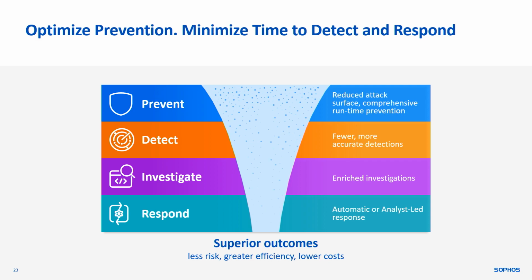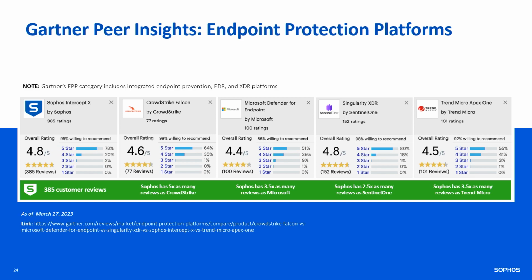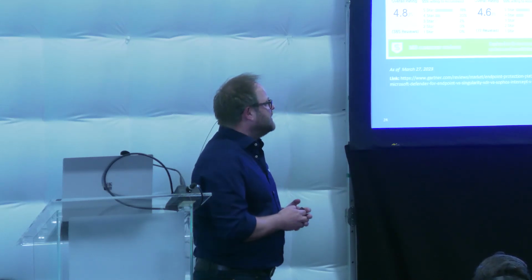So with our platform you get less telemetry, but more enriched telemetry that matters, so you don't have to chase potential false alarms, and you have enriched investigations that you can supply to management, and a better picture of what happened and what has been prevented. It's not just Gartner that says this. Gartner talks with our customers, and our customers are very happy with us. We have 5 times as many reviews as CrowdStrike and 3.5 times more than Microsoft, simply because we have been around for a long time, so as Sophos we know what we are doing and have the experience to deal with all types of threats that you can encounter in your business.